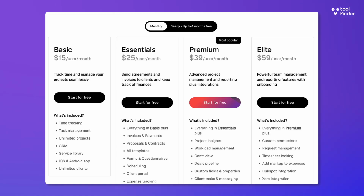I'd like to start with the pricing. The first thing to note is it is not free. I couldn't find any free access to Bonsai, aside from the 7-day free trial which you get, but the pricing starts from $15 per month. Now that is for the basic plan, and it is limited to just the monthly recurring rate.